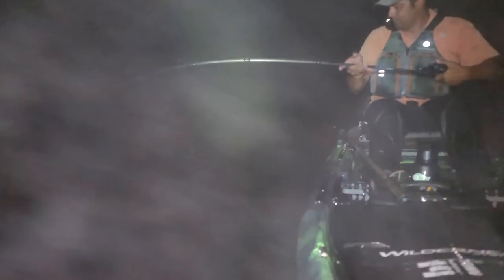Well, Chris is hooked up. It's dang darker than crap. I don't know if you guys can see any of this, but here's a big striper on a glide bait. Woo! Oh, there's a big old tail. Oh, baby. Woo, he's fighting. See how pushy he got me to that bank. Look at that.